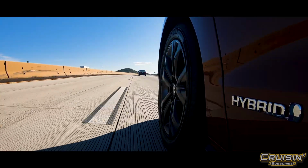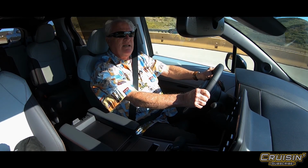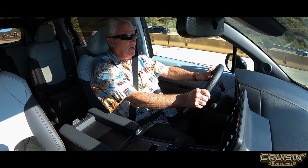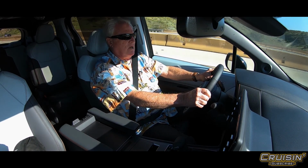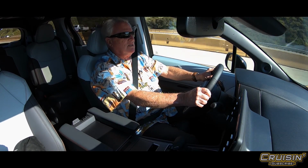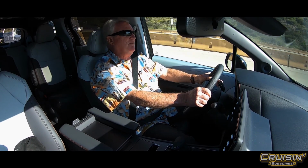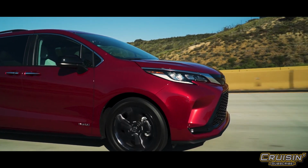Oh, and there's another button on this that if you've got little kids in the back seat and you want them to quiet down, maybe you're trying to have a conversation or a phone call, you push the button, it mutes the rear speakers, so you can tell them to shut up. Nah, be nice. Ask them politely to stop talking to you. See how that works.